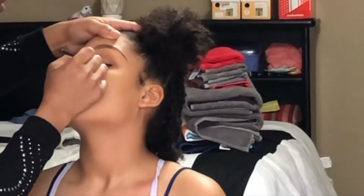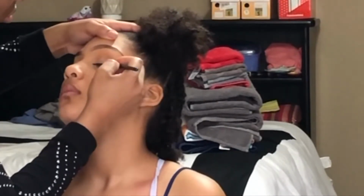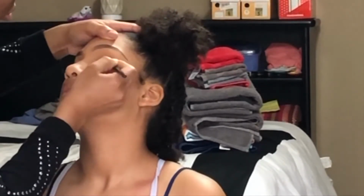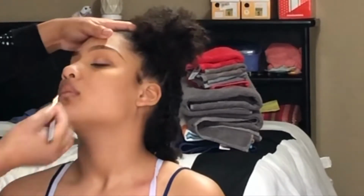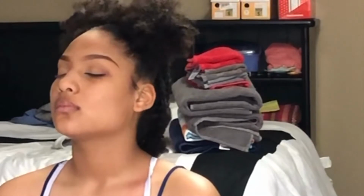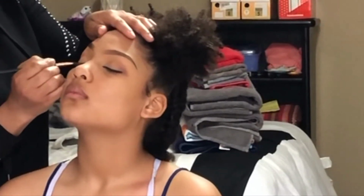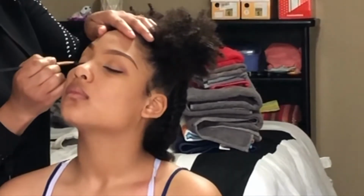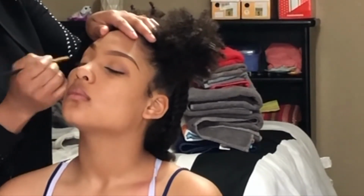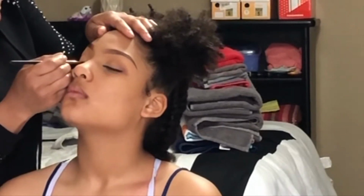This is my L'Oreal cream liner. I got that off Amazon, so that's really a good deal. If you don't want to spend a ton of money on makeup products, you can definitely go for this. It's not too expensive, and it still does the work. It's worth the money and worth everything. So that's it.